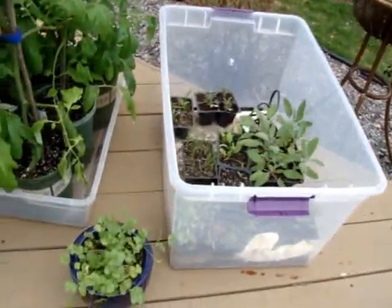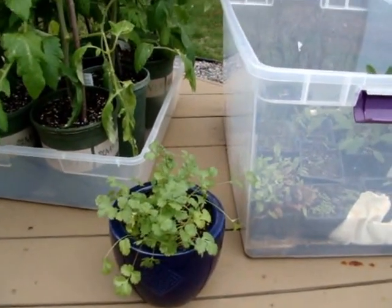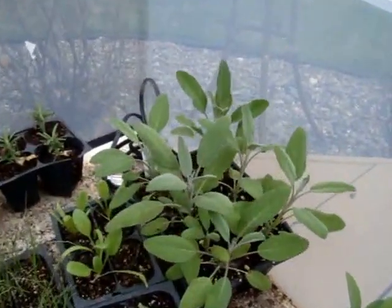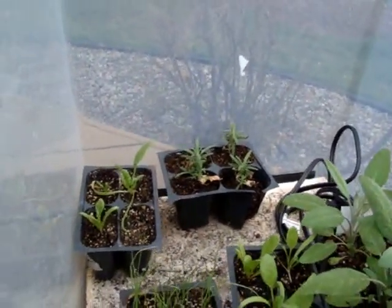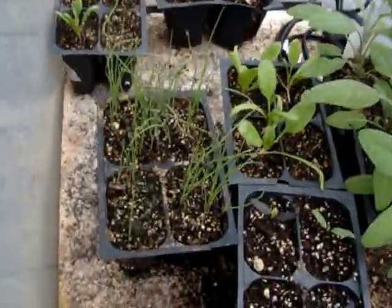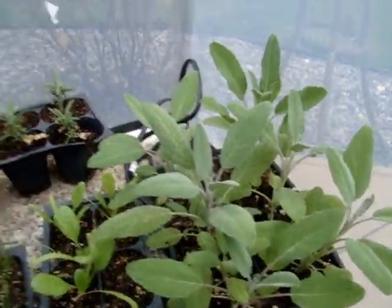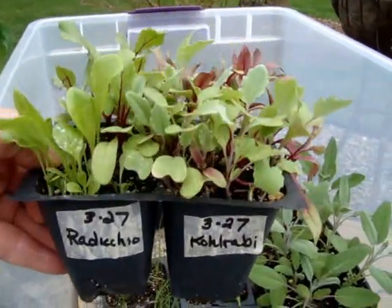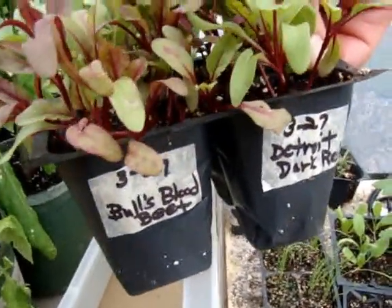Okay, I have cilantro that I've been cutting from during the winter. I have 2 of these in the house, in the south windows. Also sage, common sage, some rosemary cuttings, some spinach, some little tiny green onions, and what else? Oh, this is some radicchio and kohlrabi. Those all have to be transplanted or planted outside. Some bull's blood beet and some Detroit red beet.